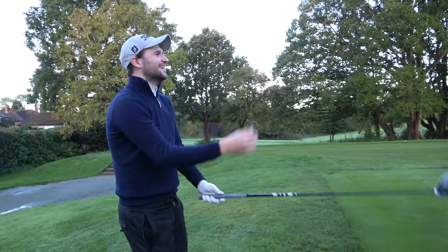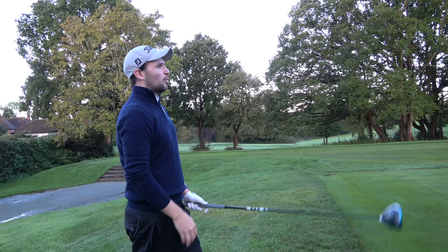So there's a bunker just right of the flag, which is kind of a good line. If you hit it on that and just bomb it, you might get near the front. Okay, let's see some bombing action then.